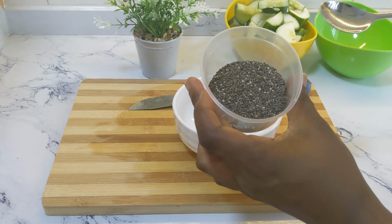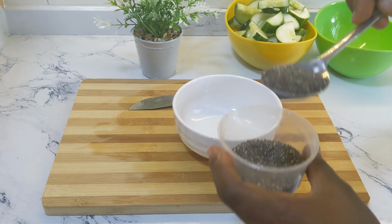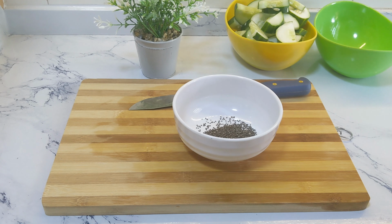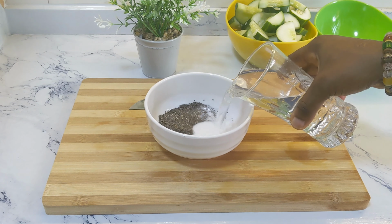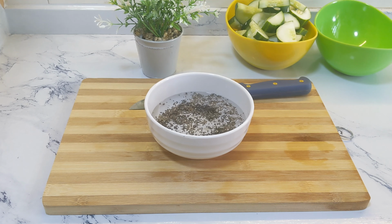My third ingredient would be chia seeds. I'll be using chia seeds because they help to promote weight loss since they are rich in fiber. I'll soak my chia seeds in water for about 5 to 10 minutes.